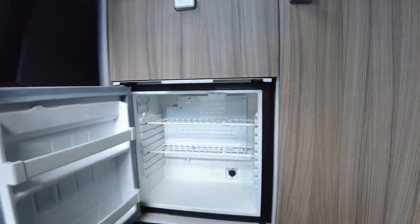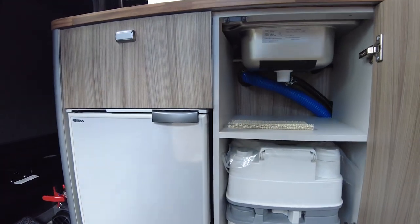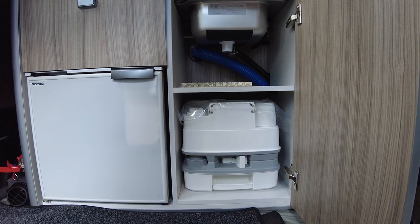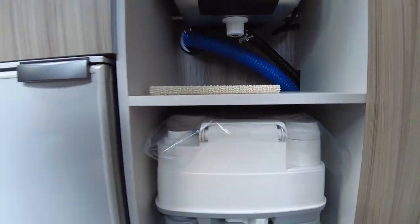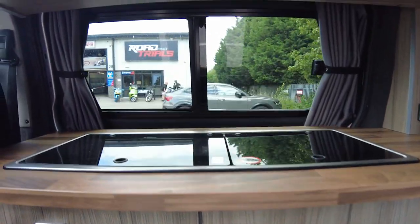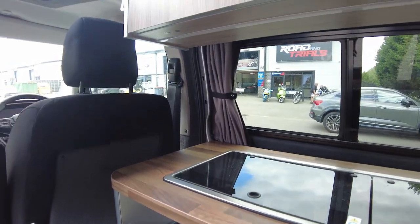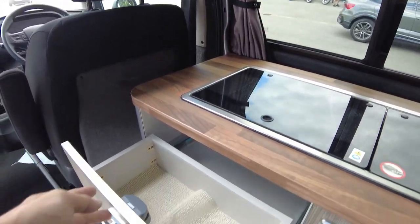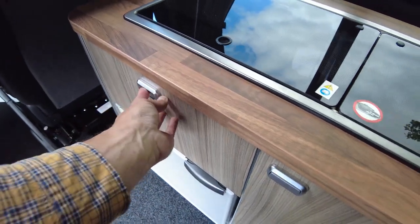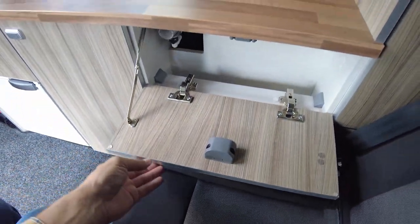Down here, 25 litre Vitrifrigo fridge. Got the chemical loo down here, still in its plastic wrapping, I notice. So this one really hasn't been used. There's a cutlery drawer there. Just pan down. Somebody's thoughtfully lined it with some anti-slip material. And then over here, there's another storage locker.